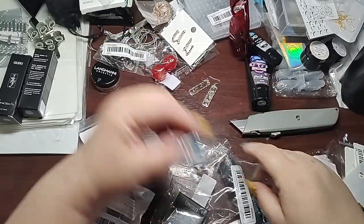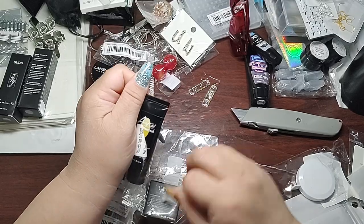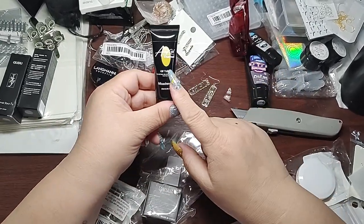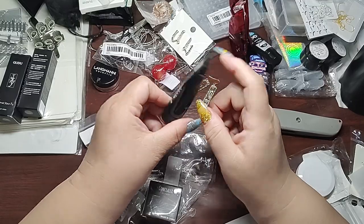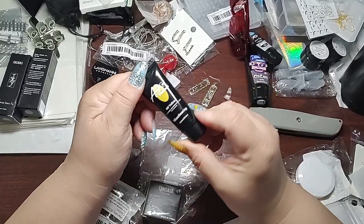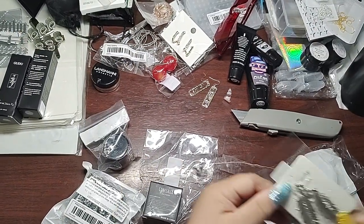So this is just clear poly gel. So I got a bunch of different brands because why not? They're kind of expensive on Amazon as well. This is a yellow, so I got yellow as well, as you can see. But then this is also saying thermal, so I got some of these thermal ones to see if that's the case. Thermal ones will change colors depending upon the heat.